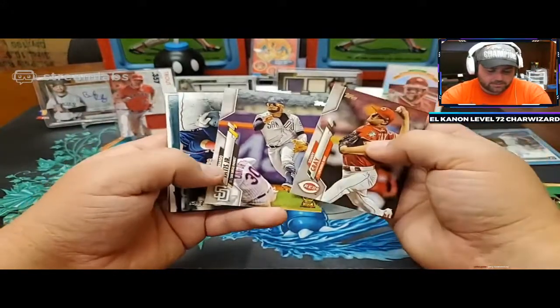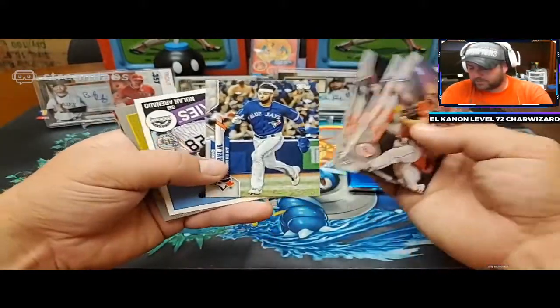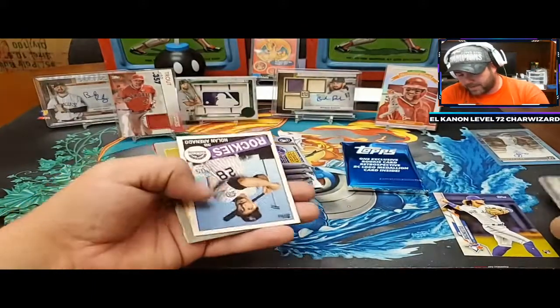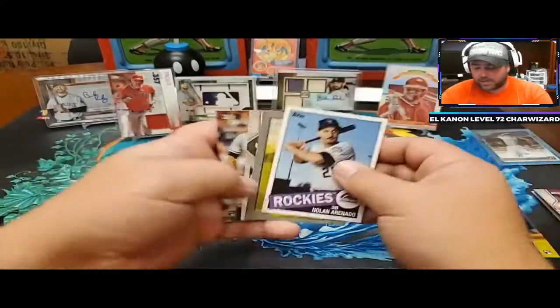Nice little Tatis Gold Cup. Yeah, it was a nice little business, but like I said, I hated it because it was just so, I don't know, it was me sitting behind a computer. I wasn't out there impacting lives. I wasn't able to talk to people. And me doing this gives me an opportunity to connect with you guys.